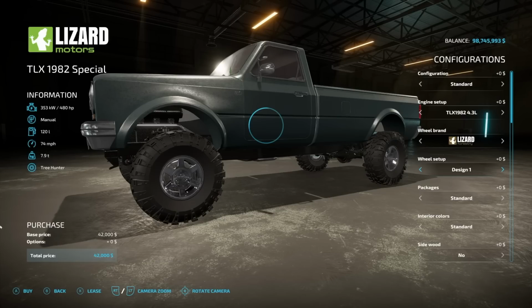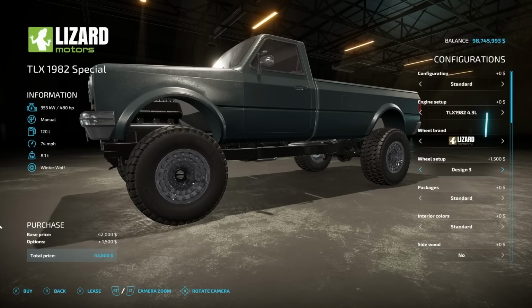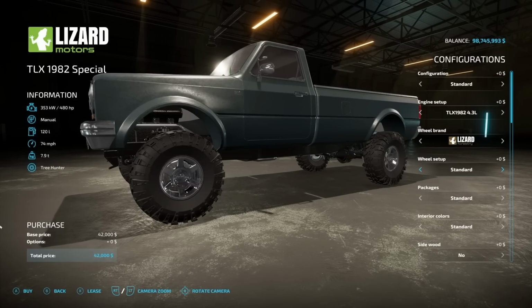In Lizard Forestry, we have your standard, design number 1, design number 2, standard but number 2, design 1 with a setup number 2, design 2 with a setup of 2, rear twins, and rear twins number 2. Then we have the Winter Wolf setup for design 3, and we got duals of those as well.